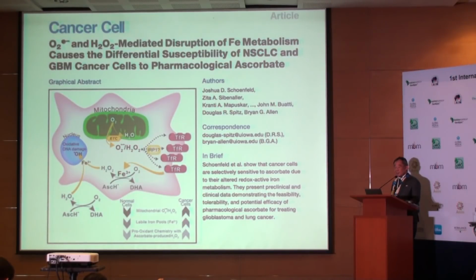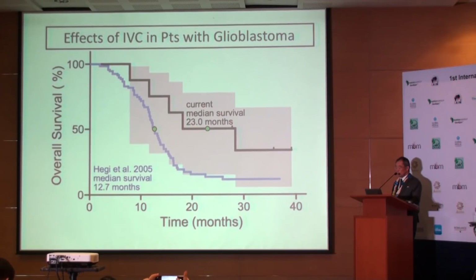Also, this year in April, a mainstream big journal, Cancer Cell, whose impact factor is more than 20, published a study from Iowa University. They show the mechanism of the killing effect of IV vitamin C. Also, they show the effects of IVC in patients with glioblastoma.